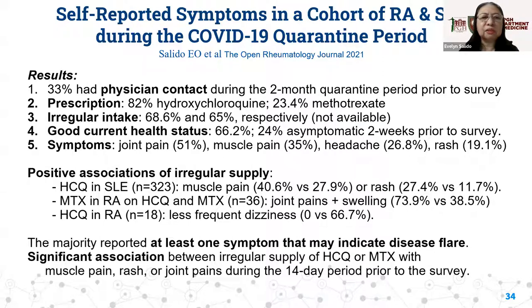Overall, the patients said they had good current health status despite that, 66%. And 24% were asymptomatic during the 2 weeks prior to the survey. But many of them had symptoms of joint pains, muscle pains, headaches, rash. And there was positive association of these symptoms with the irregular supply of their medicines. The majority reported at least one symptom that may indicate a disease flare. Of course, we could not establish that this was indeed a disease flare because this was just a survey, but there was significant association between irregular supply of their drugs and the symptoms that they had.